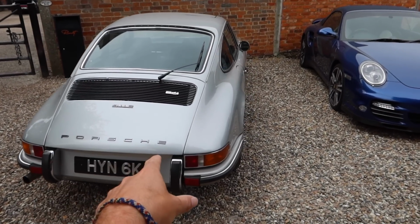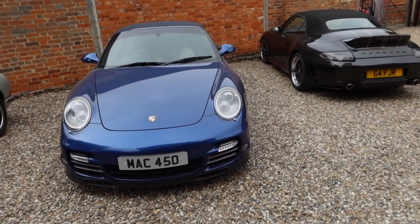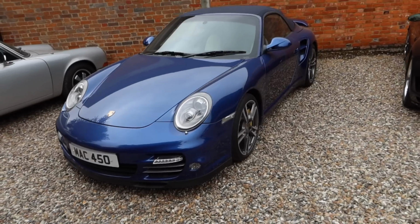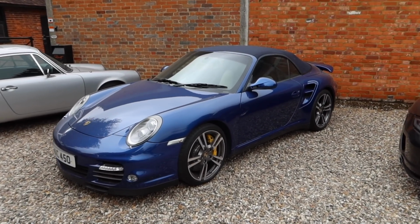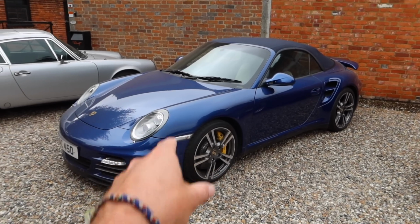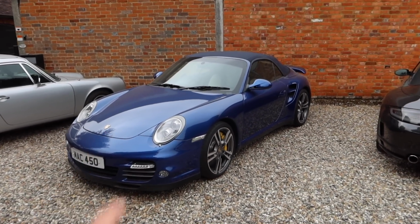That car, one owner from new. Really, really cool piece of kit. And this, I believe, is in stock. I believe this is for sale, unless it's already sold by the time this goes out. This is a 997 Turbo S cab. Very rare. There's barely any of these, and these are stonking value for money. Absolutely love these. I don't know if that's sold yet or not.